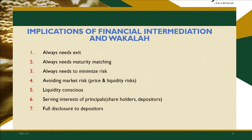So, implications of financial intermediation. Of course, number one, there's always a need for exit. There's a need for maturity matching. I have surplus funds for 6 months and someone needs it for 1 year. Of course, there's no maturity matching. When I need my fund back in 6 months, possibly the business is not yet ready to return the fund. So you have to find a balance to match funding so that there wouldn't be issues, and that's why financial intermediation comes in. Always need to minimize risks.